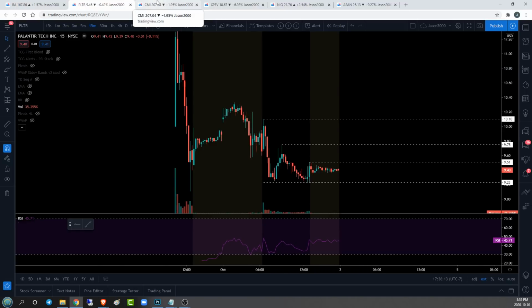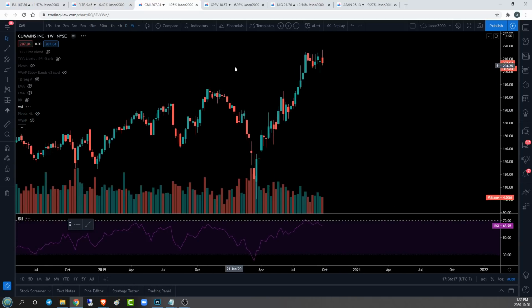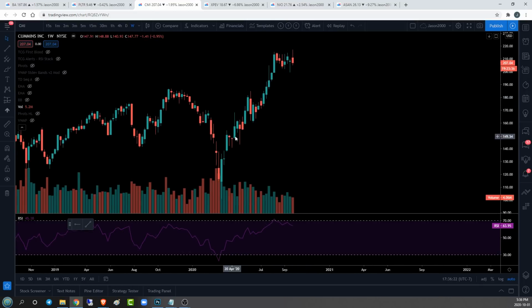CMI is the next one we're going to cover for Hank Lightcap. Overall, I've never looked at Cummings before. I like it on the weekly time frame. This is setting up to be a weekly bull flag. So here's this big run up. We got it overbought. We're consolidating pretty well.